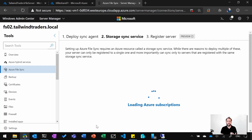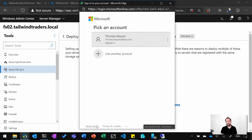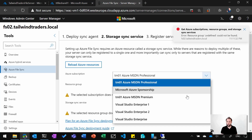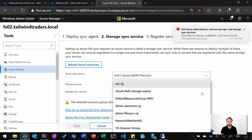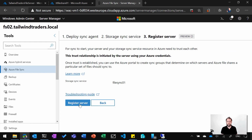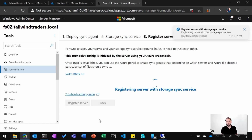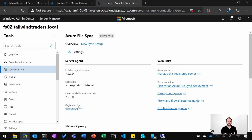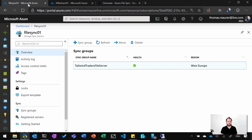Now the next step I need to do is basically register that specific server. And for that, I need to first obviously log into Azure again. Then select the subscription where my storage sync service is, and the resource group for the storage sync service. And you can now see here, I have my file sync 01 here. That's the storage sync service I showed you in the Azure portal. I click on register. And now if you have a newer version of Windows Admin Center, you can already do all the things here in Windows Admin Center. But for now, we go basically and configure that in the Azure portal. So I switch back to the Azure portal.